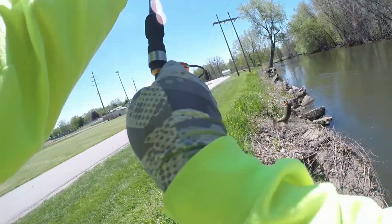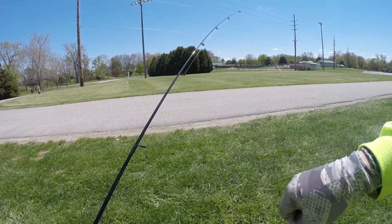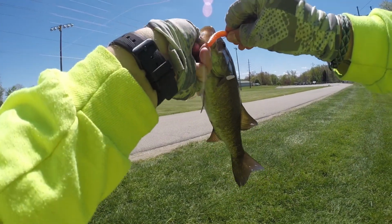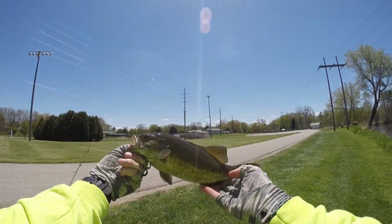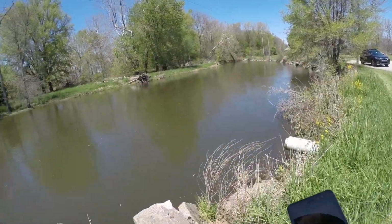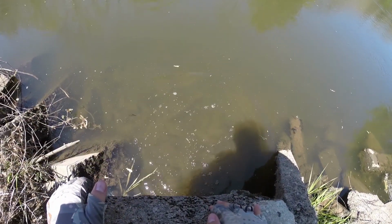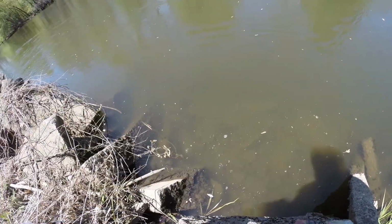Boat flip. Oh, yeah. That's a good smallmouth. That's my biggest so far this year. Look at that. Chunky. Not the longest I've caught this year, but definitely the fattest. Man, look at the size of that bad boy. Just a healthy little smallmouth. Ate that Ned rig. Let's get the release here. We're gonna give him a nice soft release. There he goes. Oh, just swam off. Awesome.